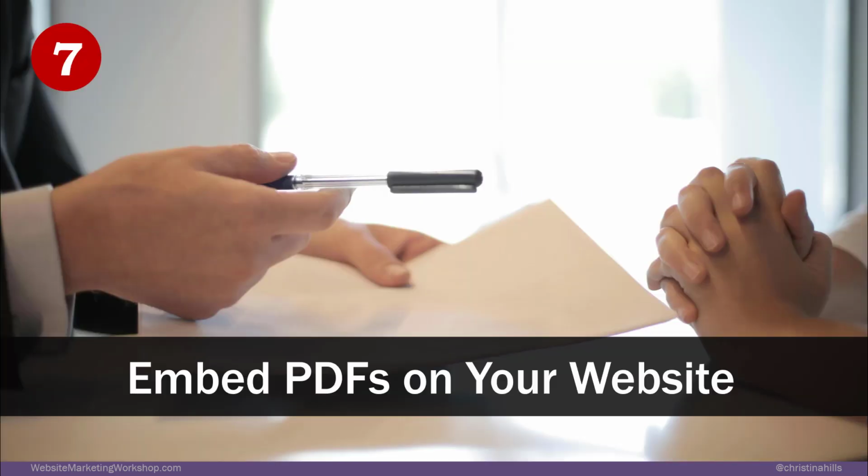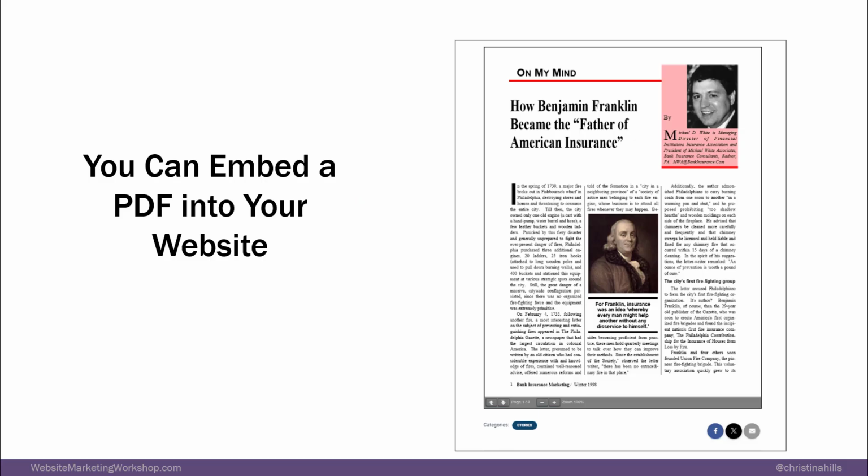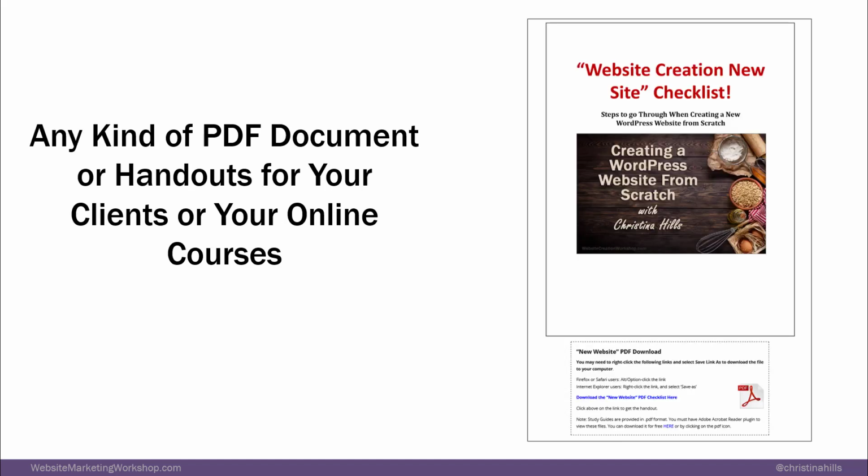All right, let's move on to number 7. We're number 7 out of my top 10. And this is how to embed a PDF on your website. So you can embed a PDF into your website. So many of you create PDFs. You can have any kind of PDF document or handouts for your clients or your online courses.